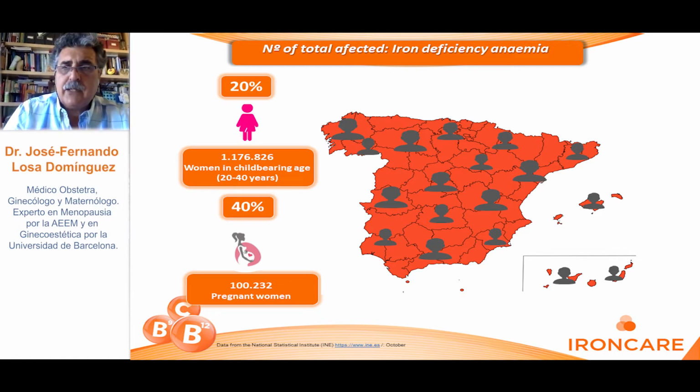The number of women with anemia in Spain is seen on this map. We see that in Catalonia the level is more or less okay. It's higher in Valencia and in Castilla-La Mancha. But what we do know is that in Spain, 40% of pregnant women suffer from anemia. And many of the vitamin supplements that we prescribe during pregnancy include iron.